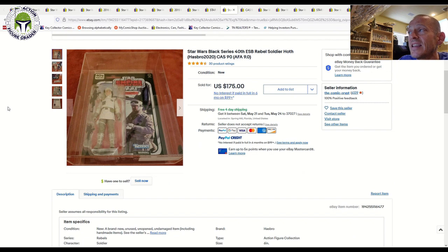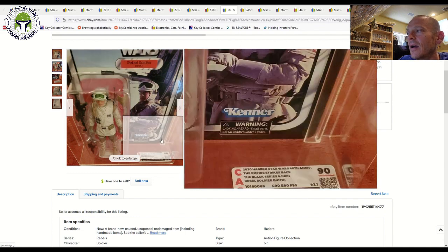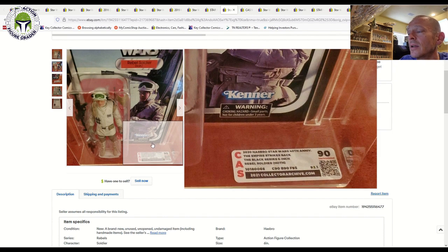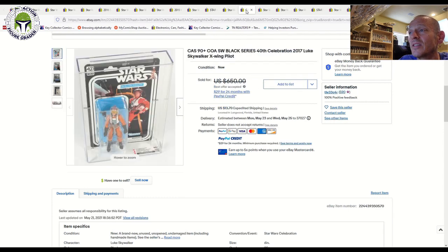This was a CAS 90 for the 40th anniversary Hoth Rebel Soldier. I had this at one point, not this exact example. This one was uncirculated; mine was circulated. But I sold mine for like $85, which was really cheap. And this one sold for $175. So clearly whoever bought mine got a pretty good deal, since mine was CAS graded as well. But that one was uncirculated, admittedly. I don't know if it was worth double the price, but that one did sell.